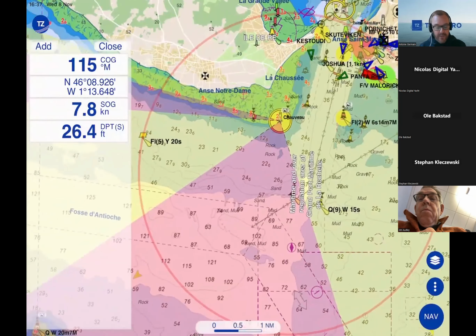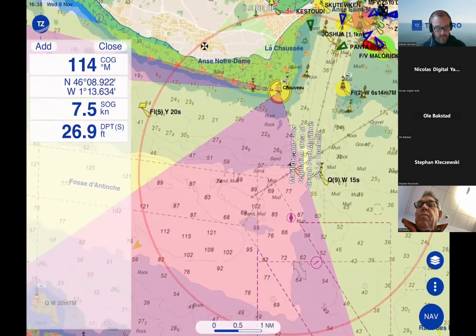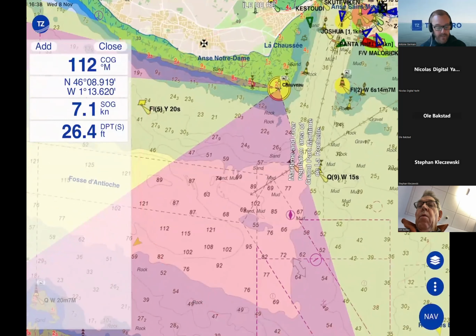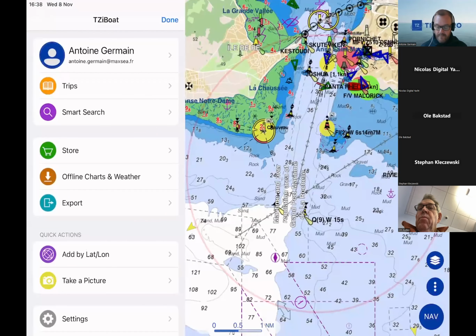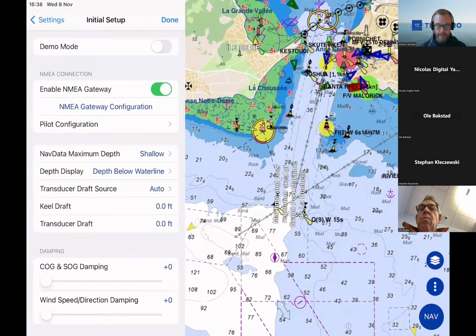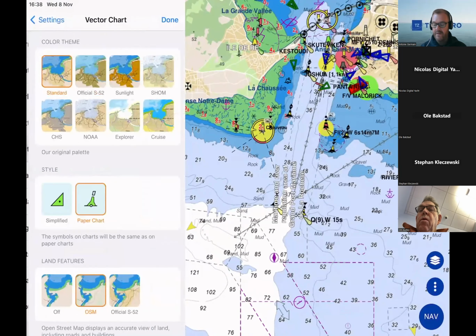And also we have the possibility to switch from this view to another view, which is dynamic, with the colors, but also better charts. You can have dynamic and flashing, and it will flash according to the lighthouse configuration. Okay, so this is one of the new features that we have with TZ Maps on TZ iBoat.